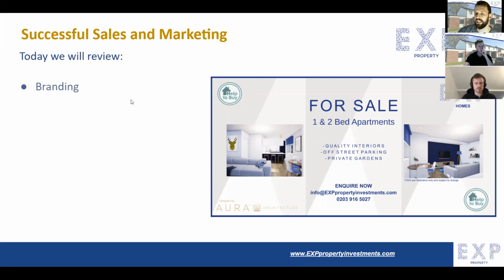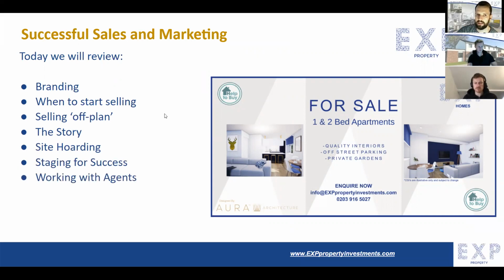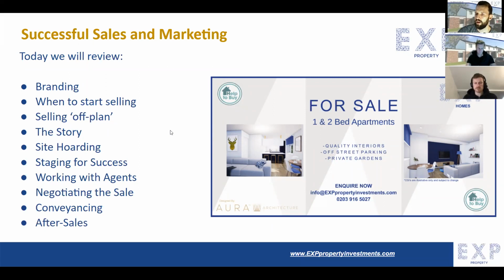So we're going to be looking at a few things today. Branding and how that can help sell, when to start selling, at what point during the design and build process you actually get them on the market, whether that be off plan. We're going to be looking at how to tell the story of the project, and it's important to think about that as early as possible, even before starting the design of the scheme. How site holding can help you sell, how to stage the properties to make them stand out from the rest, working with agents, negotiating the sale once the offers do start flooding in, how to navigate the dangerous world of conveyancing with delays and keeping on top of your solicitors, which is a key point, and then also after sales.